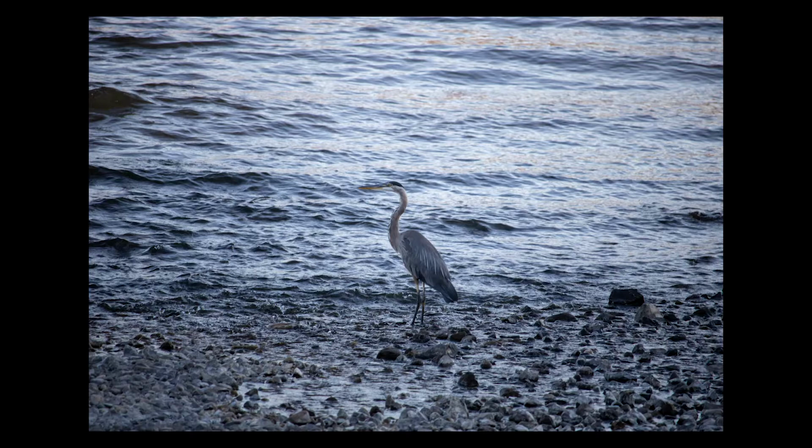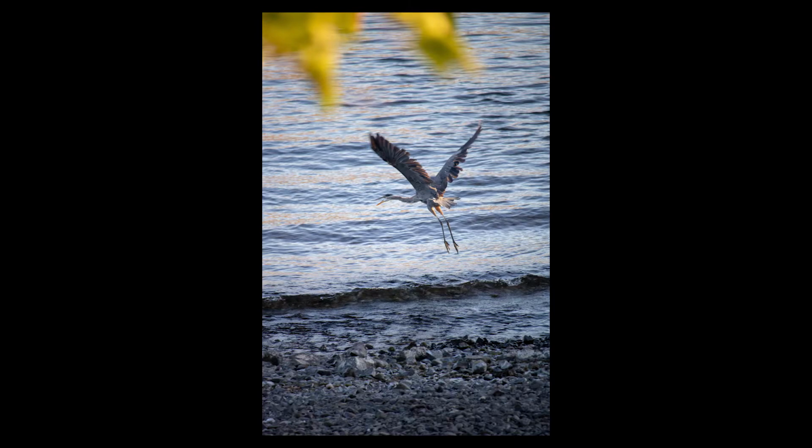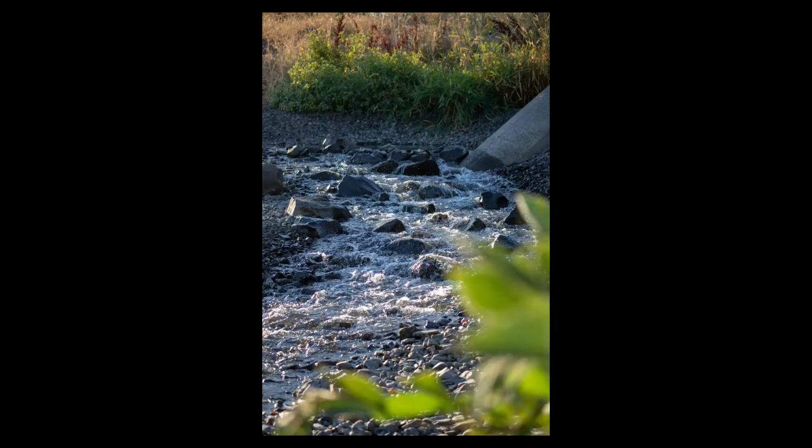And lo and behold, there was, I think, a blue heron, or is what they're called, but you know, a huge bird. And I got a few pictures of it standing there, and then it took off, and I got some great photos of it, just kind of taking off, getting up out of the water and in the air. So I am so happy with that. I'm so glad I decided to get out of the car. I can't wait to look at those images with a little more detail.